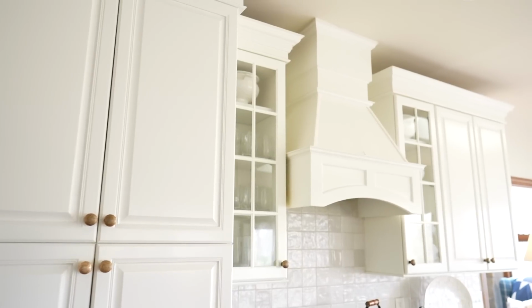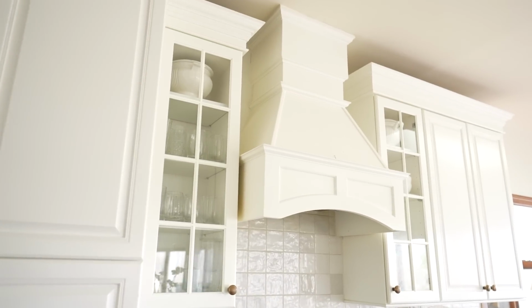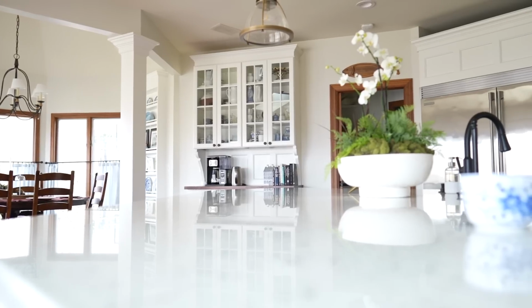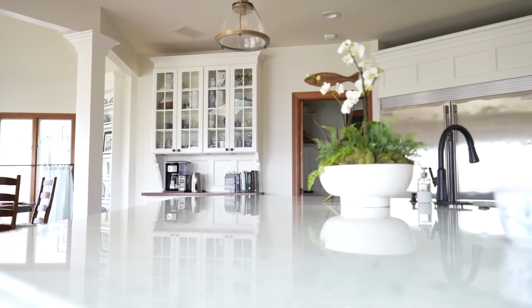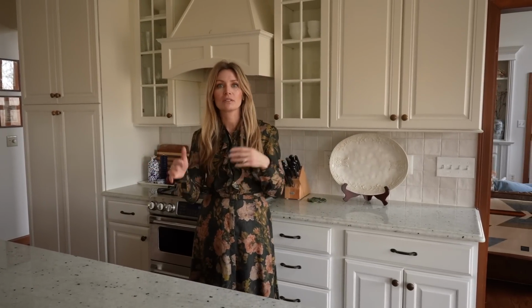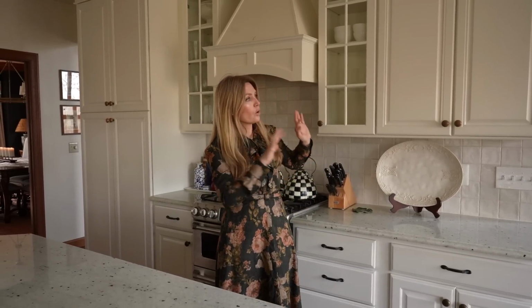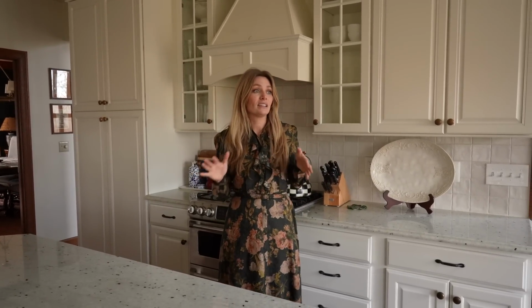We changed the paint, we changed the backsplash, and we changed the stone on top of the island. I had lighting changed in here, so it was not a full redo, but there were a lot of things that we added. We also added some custom cabinetry too. And I really wanted this whole space to feel nice and light.